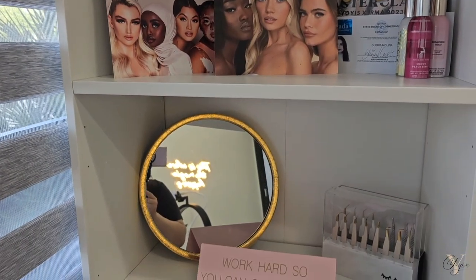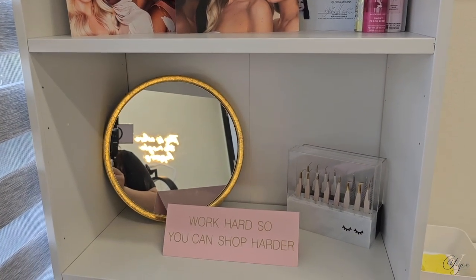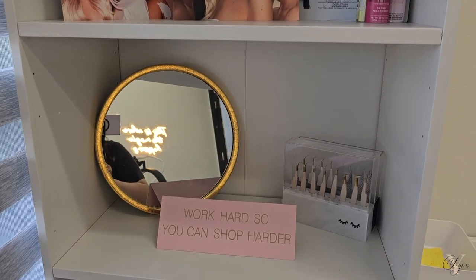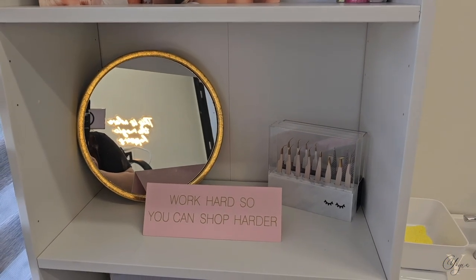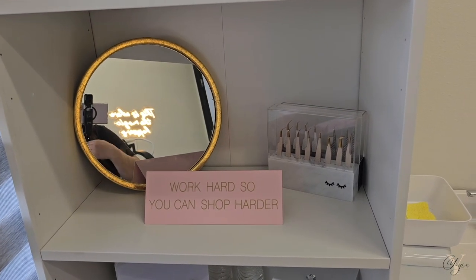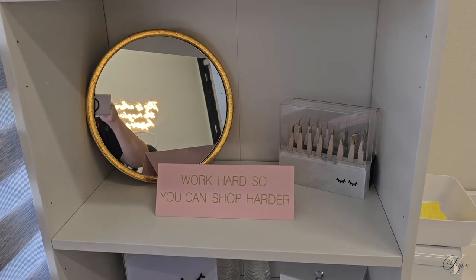So down here, I just have this simple mirror. I don't know what I was thinking. It's just sitting there, but it looks cute. So this right here, my sister actually got it for me. Says work hard so you can shop harder. So she bought that for me.